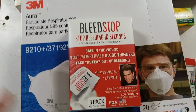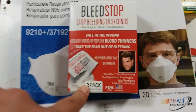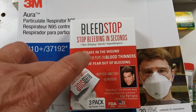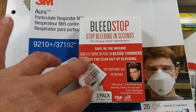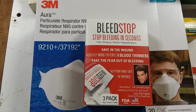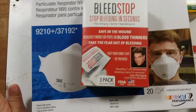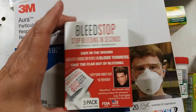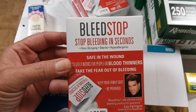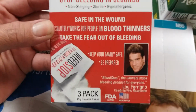There are 3 15-gram packs in one box for the $6, and I want to put one of these in my husband's vehicle, my vehicle, and when we target practice, we do that at pretty much one particular place, and we have a shooting bag there with a tourniquet and different things. So I'm going to put some of these in there as well.